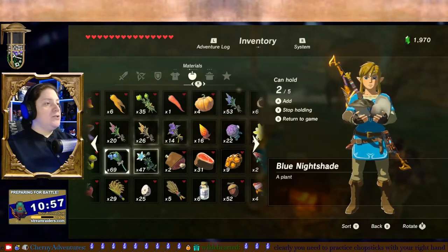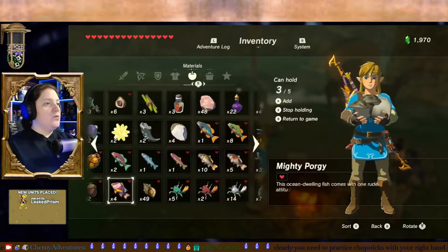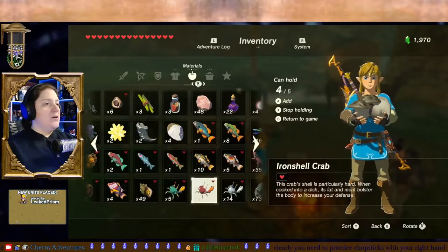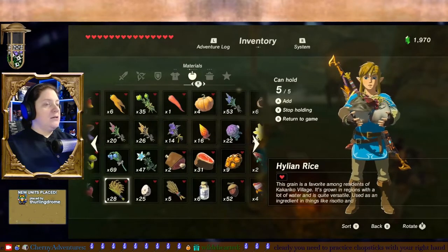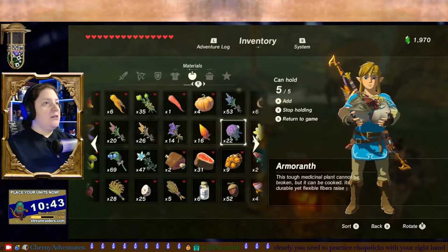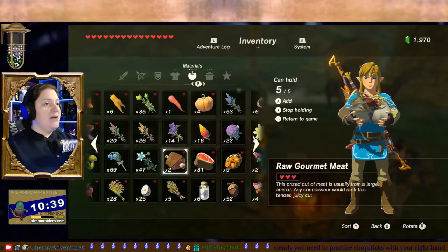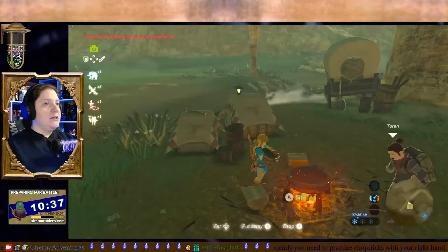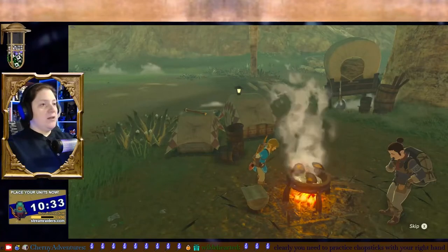Maybe I'll just do... Let's do 3 iron shrooms, 1 iron shell crab. We'll do the rice still. And then we'll try doing the amaranth with the raw prime meat that we have, or maybe the gourmet meat. And that might cook up better with hearts and still give us the defense value that we're looking for.